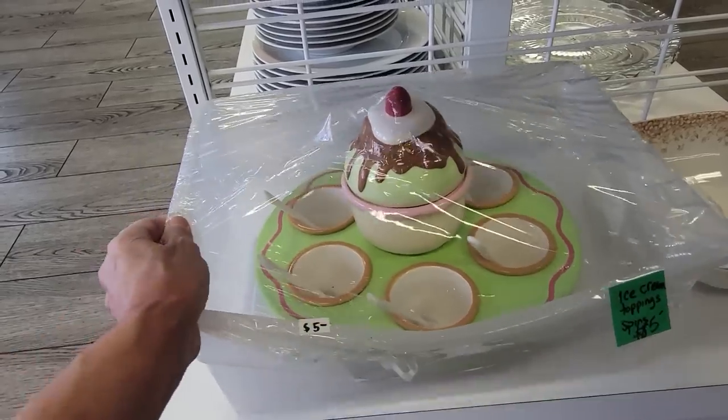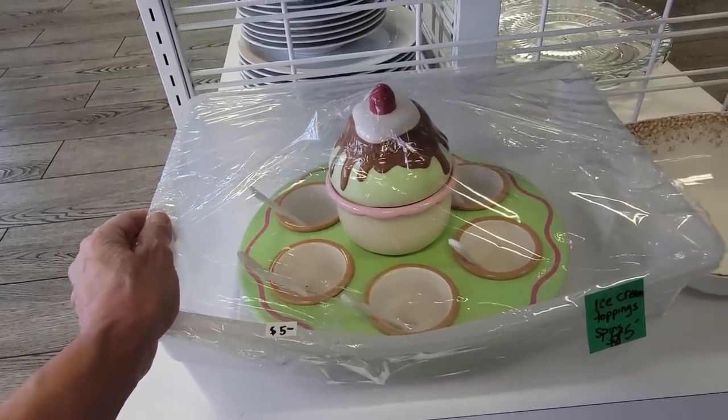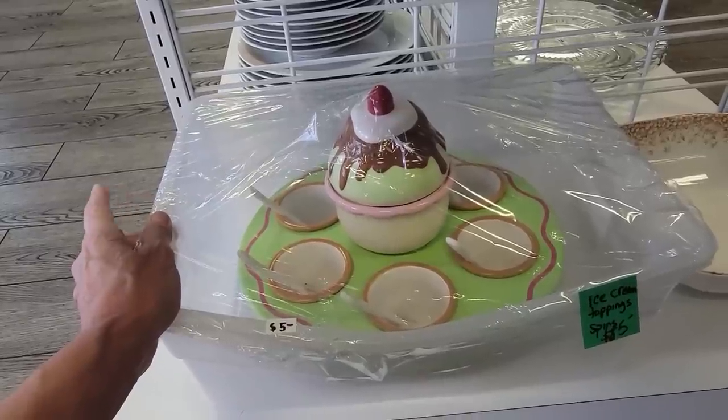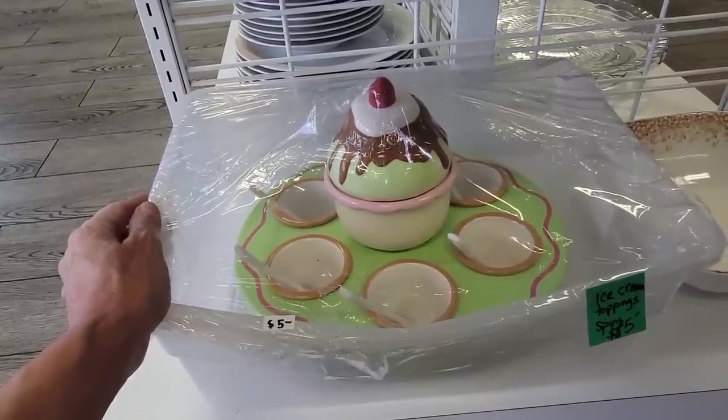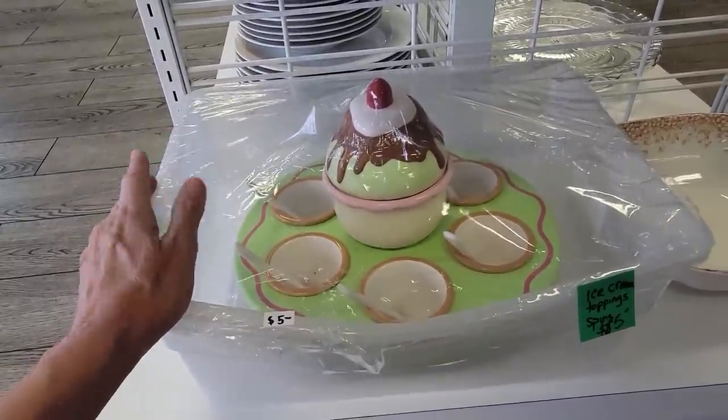I'm thinking party, but then is it enough for a party? That looks like kids and ice cream night. Yeah, I don't think we'd do it. But this might be a good resale item. I need to look it up.